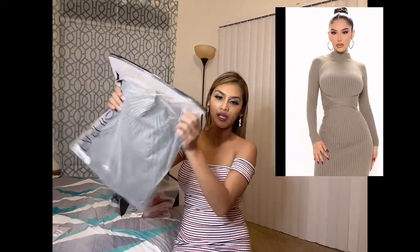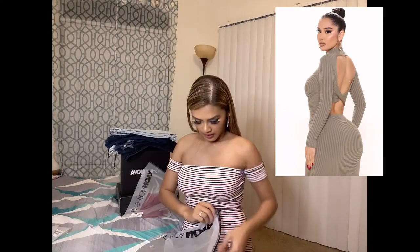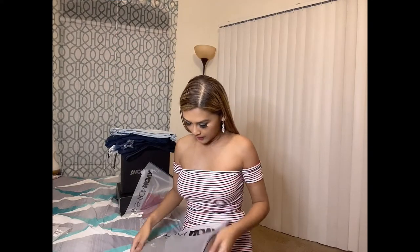Another sweater mini dress that I have is this one. It's called the Brooklyn Way Sweater Mini Dress, and I got this in size small naman. Ayan, I got this in olive color. Kapal talaga. Talagang pang winter siya.